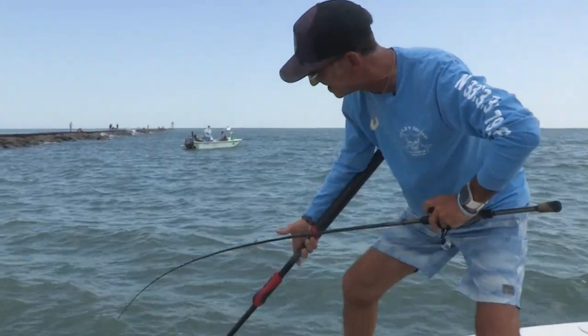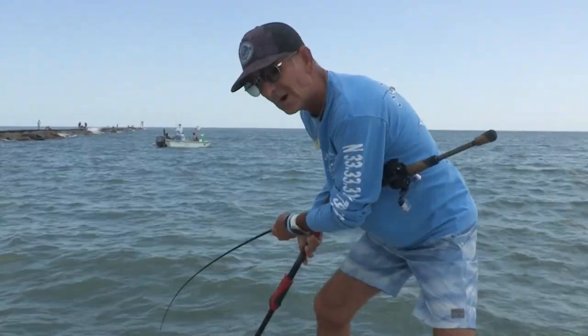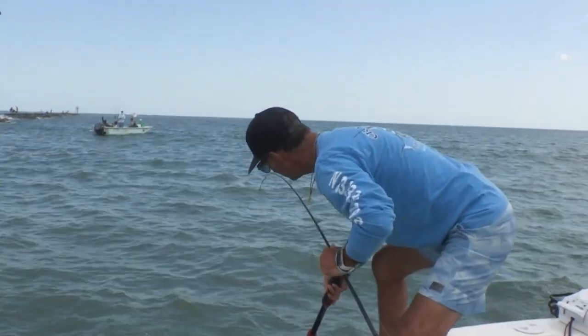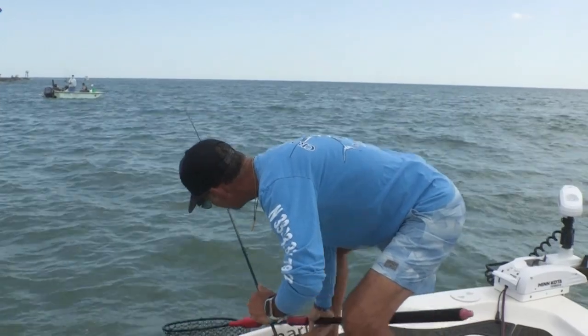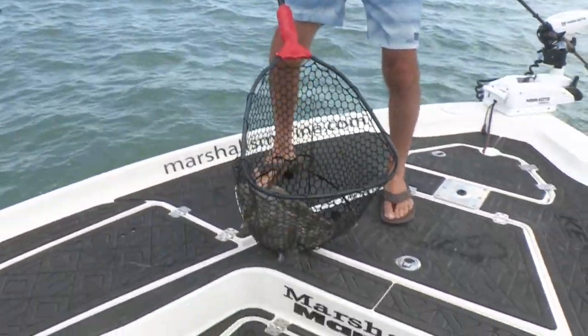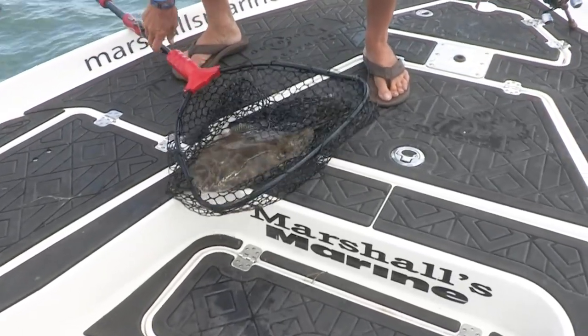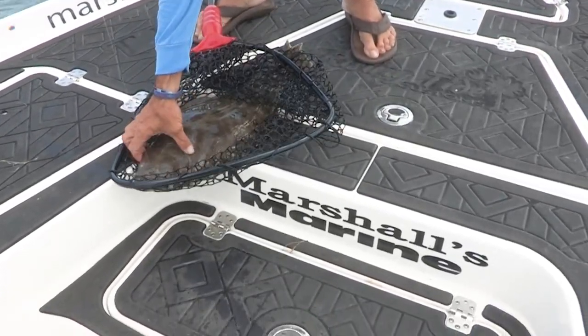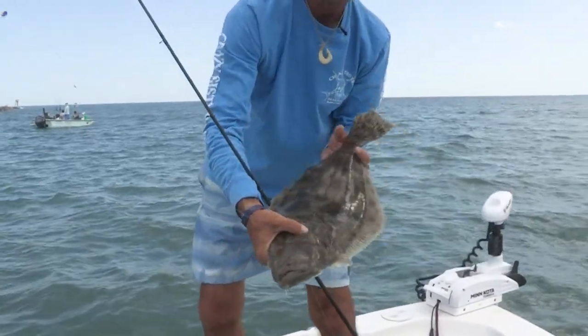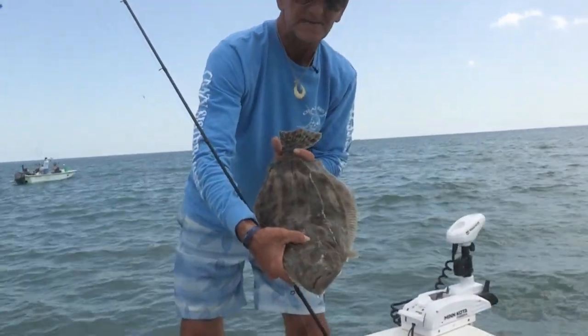I tell you, this time of the year, when the mullet are starting to really run, these flounder know where the buffet is. They're not idiots. Look up there. Look at that one. Wow, look at that. That is what you can expect out here this time of the year.